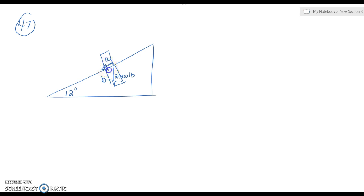So we need to find some angles. The complement of 12 is 78 degrees. And so we know that this angle is 12. So we can say that the cosine of 12 degrees is b over 2,000.